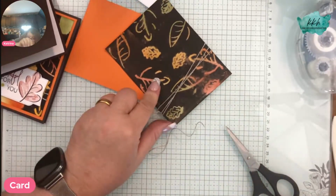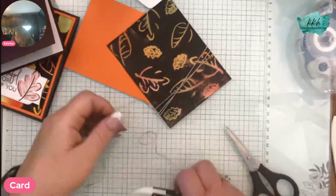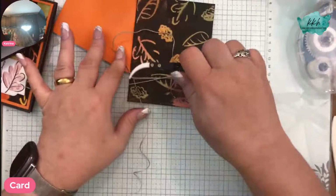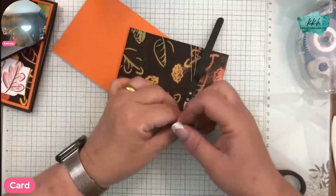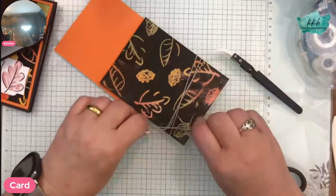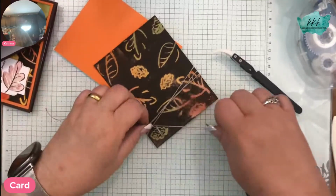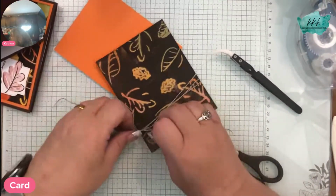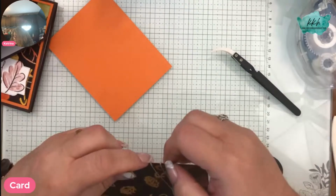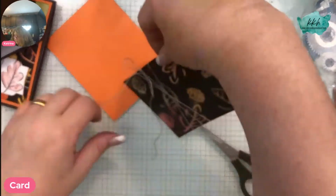Okay, where'd them tweezers go? My other tweezers are close by too. I just don't know exactly where they are. So we're just gonna pull that snug. Pull that there. All right, so now we just got to do a little arranging. You're not going to see a lot of this, but it does show a little. So we want to make sure it's where we want it. That looks good. Trim our ends here.